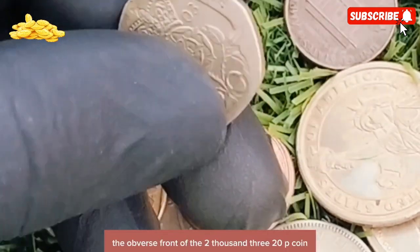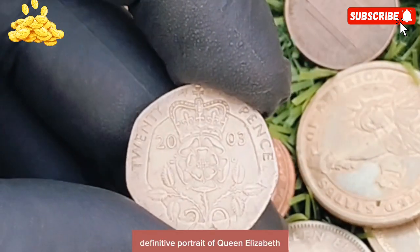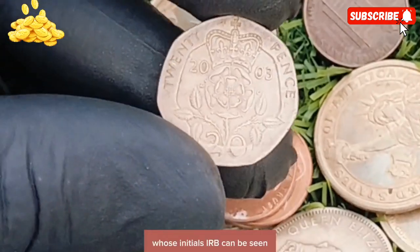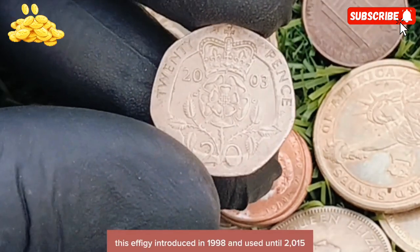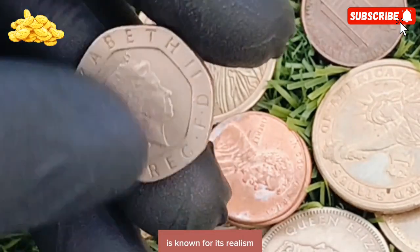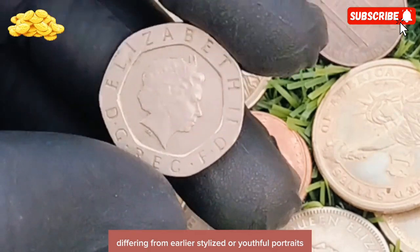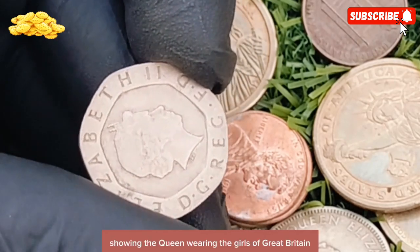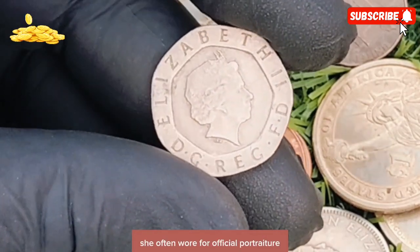The obverse, front, of the 2003 20p coin features the third definitive portrait of Queen Elizabeth II, designed by sculptor Ian Rank-Broadley FRBS, whose initials, IRB, can be seen just beneath the truncation of the monarch's neck. This effigy, introduced in 1998 and used until 2015, is known for its realism and mature representation of the Queen, differing from earlier stylized or youthful portraits. Rank-Broadley's version was well received for its honesty and detail, showing the Queen wearing the Girls of Great Britain and Ireland tiara, a piece of jewelry she often wore for official portraiture.